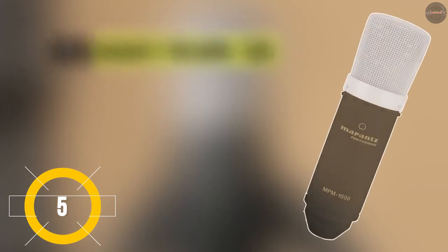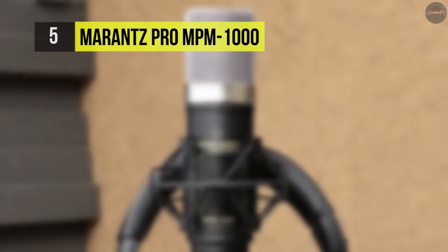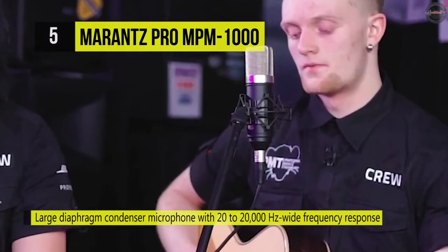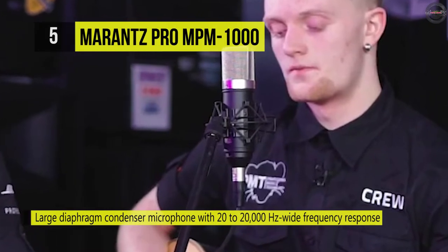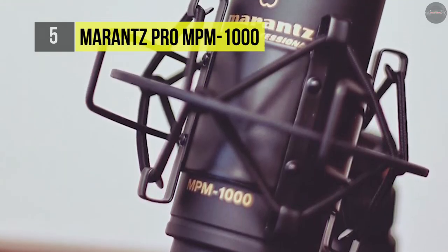The Marantz Pro MPM-1000 comes with a large diaphragm condenser microphone with 20 to 20,000 Hz wide frequency response. It has a pure aluminum plated 18 mm diameter diaphragm capsule that captures audio in high quality critical recording applications. Also, it fuses premium components with in-demand specifications to meet and exceed the rigorous demands of any recording scenario.